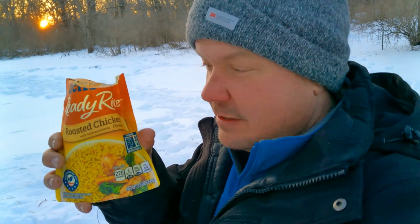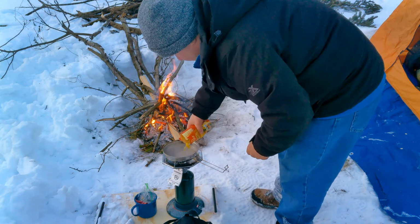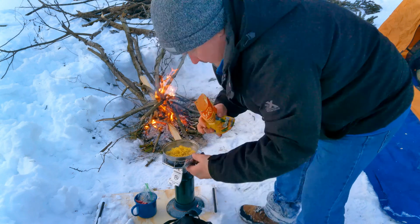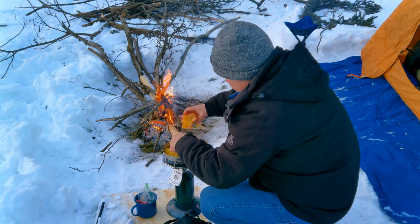You guys may recognize dinner tonight. Uncle Ben's Ready Rice. This is the rice that I didn't eat a couple of weeks ago when I was camping out underneath the bridge. But I'm ready for it tonight. Tell you what, trudging through all this snow, gathering up all this firewood has made me starving. So, we're going to get into it. Thanks again, Uncle Ben.